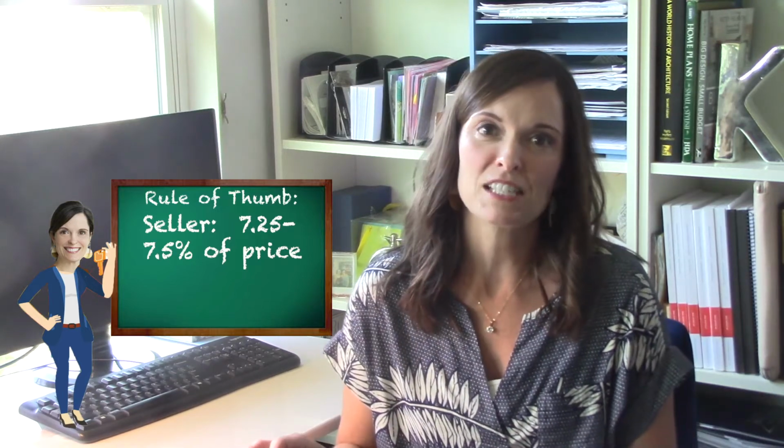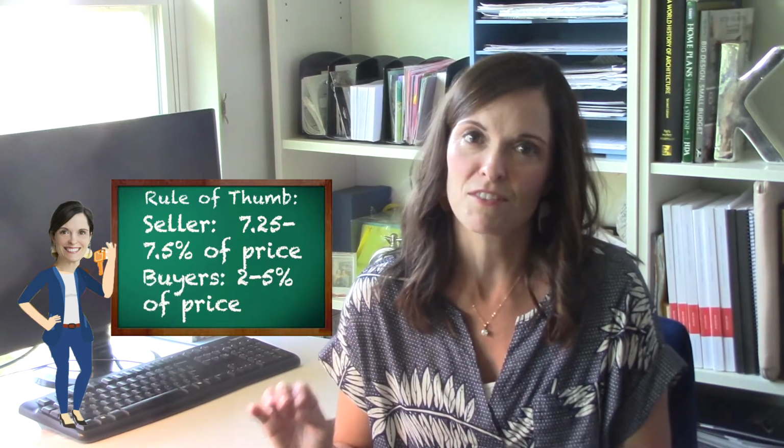All right. First, the most important thing to understand is that when you're selling a house, the amount of closing costs you're going to pay is different from when you're buying a house. Rule of thumb is that the seller should estimate between 7.25% and 7.5% of the purchase price for closing costs. Buyers should estimate between 2 and 5% of the purchase price for their closing costs.